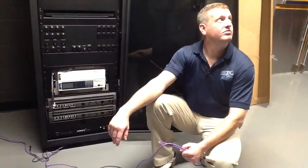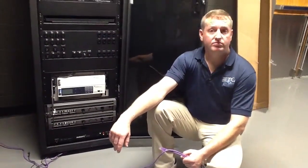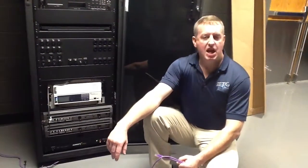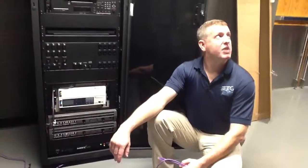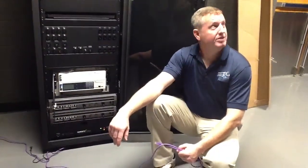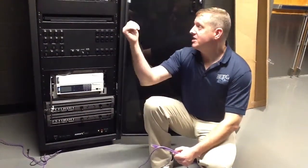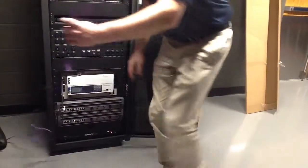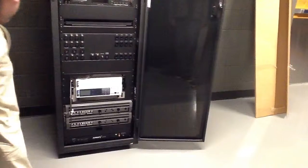Power to your units is separated from the power to the audio components. To the best of my knowledge, that is how it was spec'd and that was how it was built. This box is now closed. That's my preference, you know, you don't have the rack powered up, but you've got power to your two units.